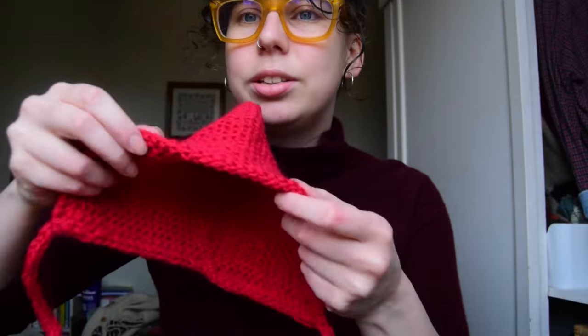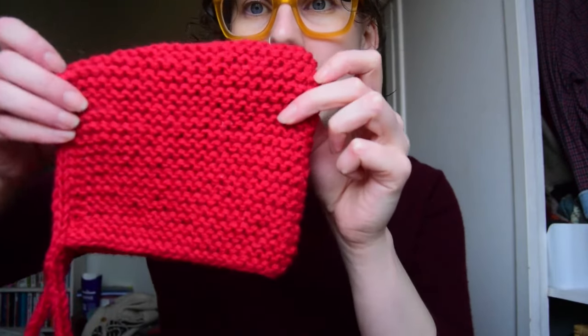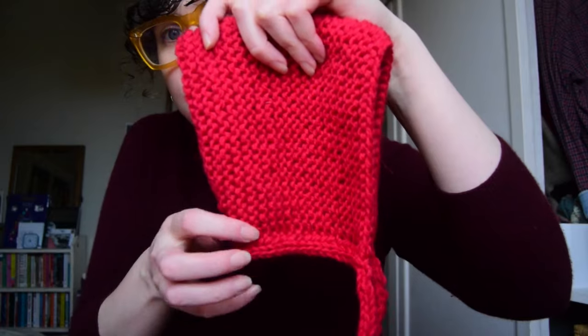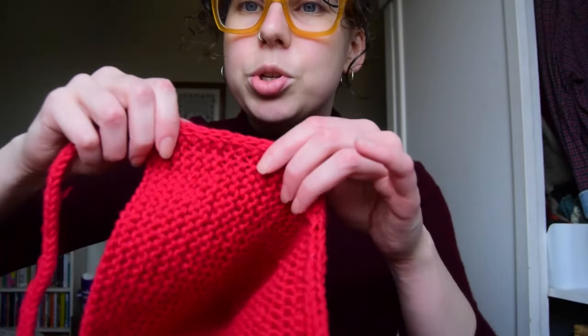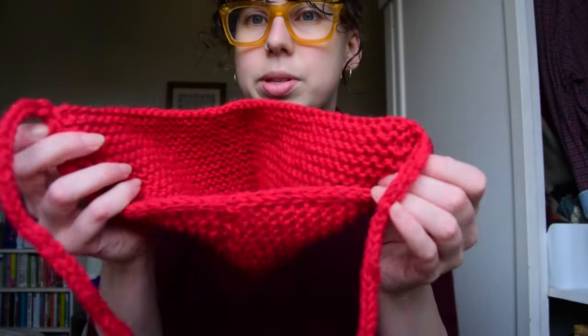And I cast on this edge here. No, I didn't. That's a lie. No, I did. Getting confused. I cast on this edge here, and then it's knit back and forth this way, and then there's some short rows right at the end to create that peak and to fit the head slightly better. And then I also did an I-cord edge, which hopefully you can see. So that was on both sides.